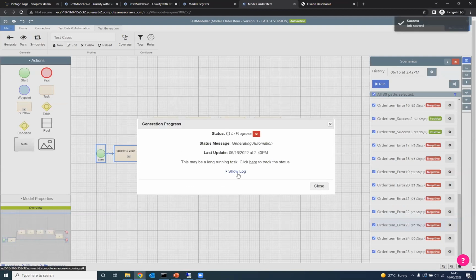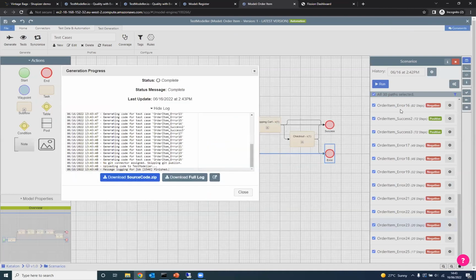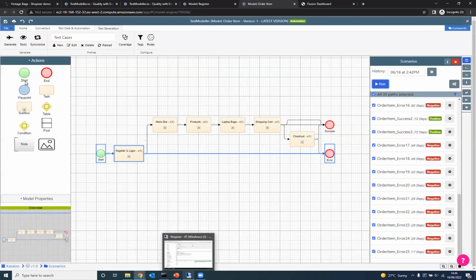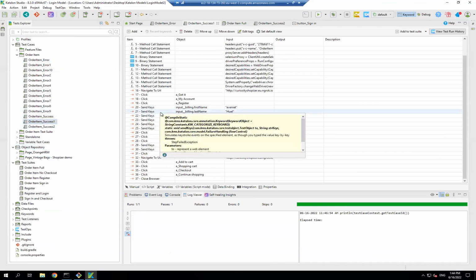So just by clicking a button, it's going to go off and generate our automation code for our 30 paths here. And what you'll see is that came back almost immediately, and that has produced the automation code for us in Katalon to be able to execute these tests. So if I flick over now, and go back into Katalon Studio, we have different tests here that have come through from Test Modeler.